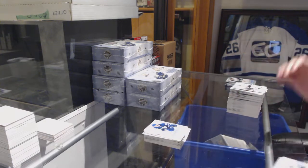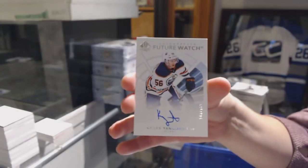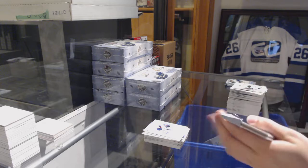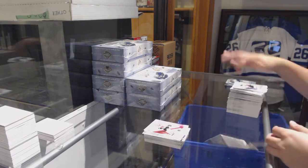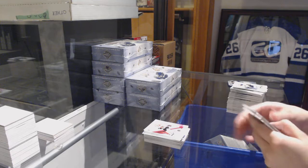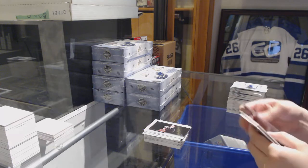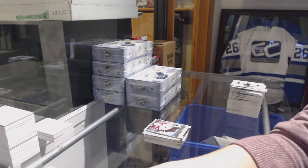Milestones of Matthews for the Leafs and a future watch auto number to 999 for the Oilers, Kaylor Yamamoto. Red base for the Blackhawks, Jonathan Toews. Austin Matthews moments for the Leafs. And Young Guns, Dominic Toninato for the Colorado Avalanche.